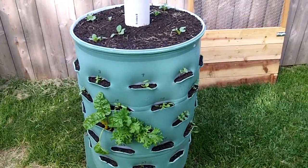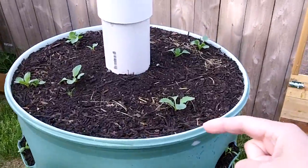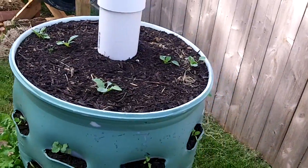So this is the garden barrel. Everybody loves the garden barrel. So up top I've got some radishes as well as some dill. I put 4 dill around there. We'll see how well they come up.